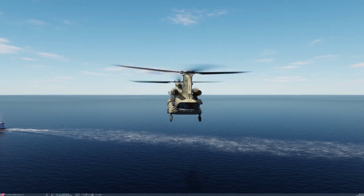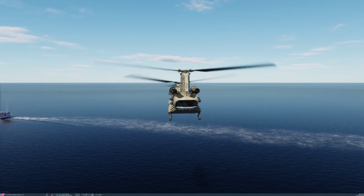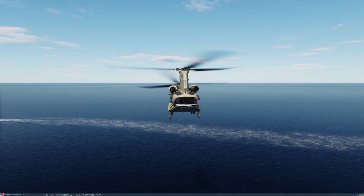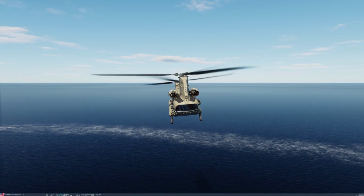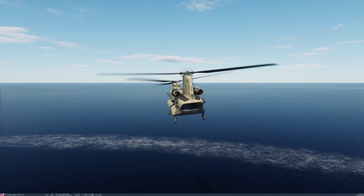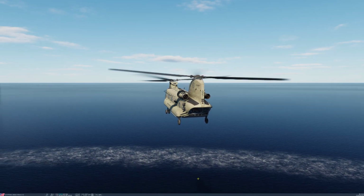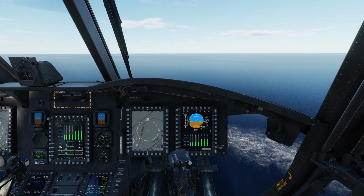So it's good that we are getting these updates. They're coming through slowly but surely, I guess. And yeah, we are making our way towards having, I guess, the aircraft is still in early access. I don't know whether that's like an excuse for ED or something like that, but at least I'm enjoying flying it.